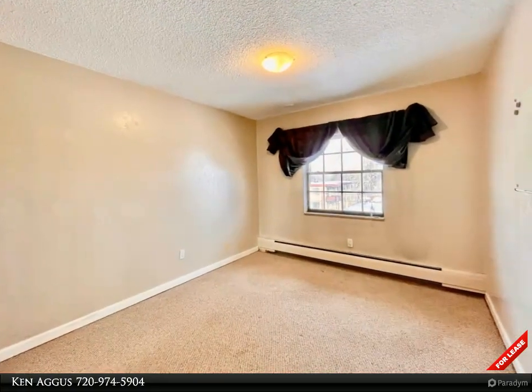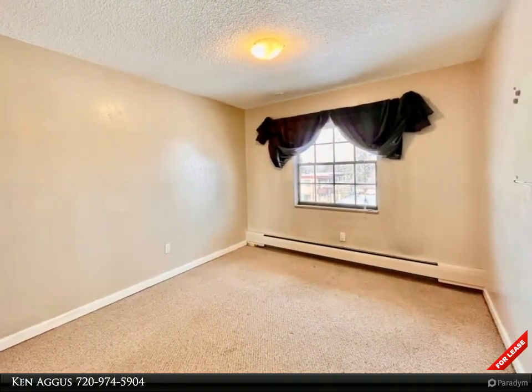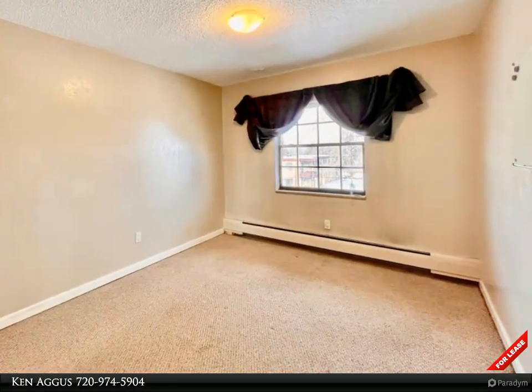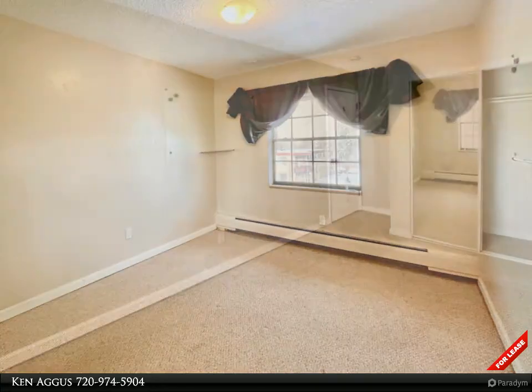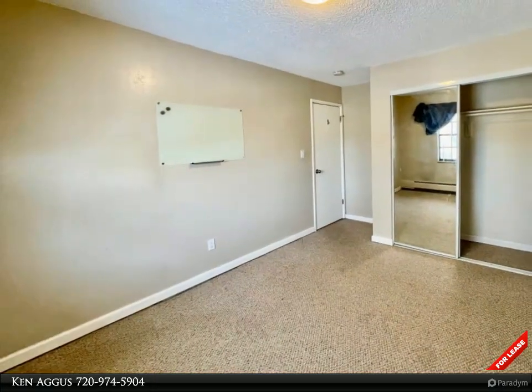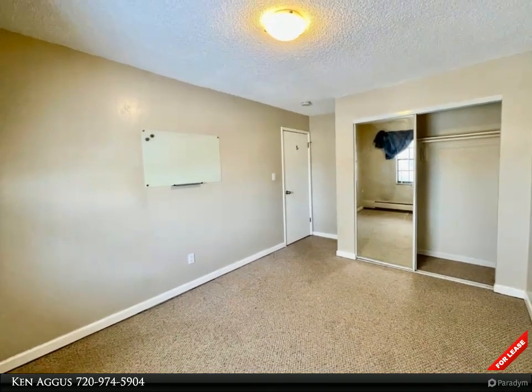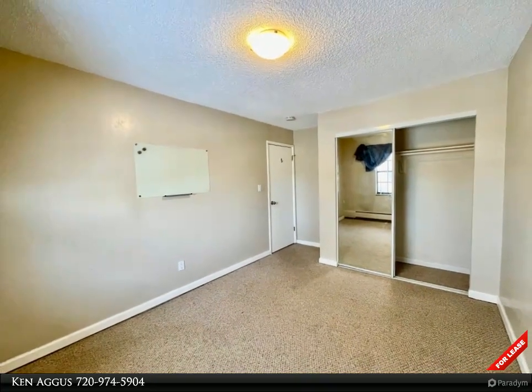Discover the cozy second bedroom just down the hall. It is well endowed with generous closet space and lots of natural light. This room whispers possibilities of a home office, a kid's room, or a space to nurture your hobbies.